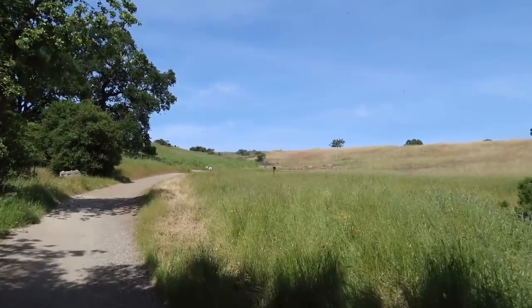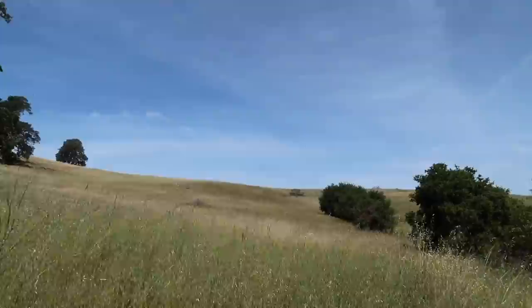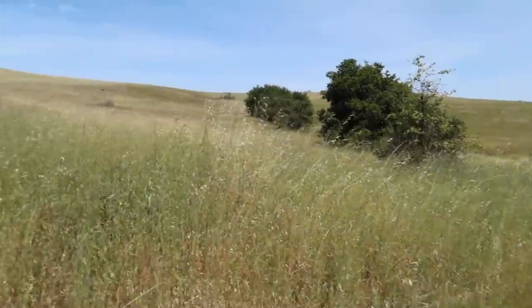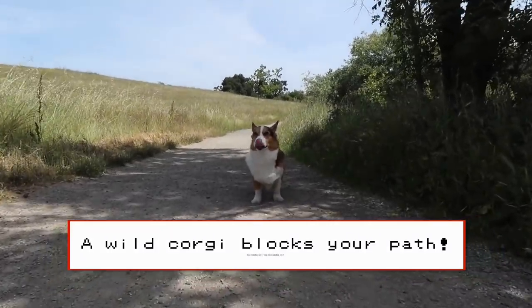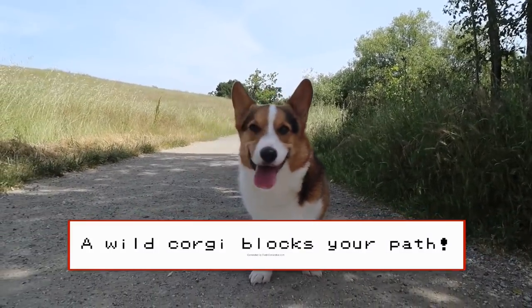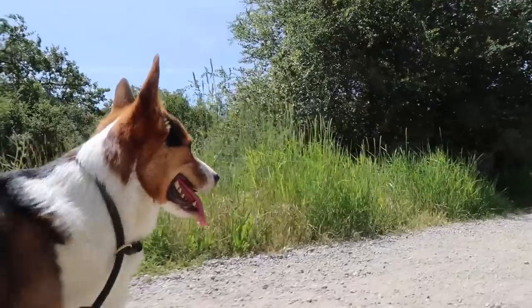We gotta take advantage of hiking before it gets too hot in the summertime. Green fields. This is like where all the Pokemon would come out. The tall grass. A wild corgi is blocking your path. We can't get across. We got him. We caught the corgi. Now we can keep going.